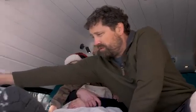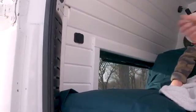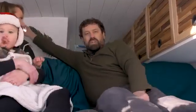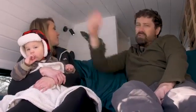Over here you've got your 12 volt outlets for charging your phone. There's one on this side and there's one on the other side because everybody always has to charge their phones at the exact same time. I think that's a rule. Back here we've got some reading lights up here too, so when you're sitting up in bed you've got some reading lights for reading a book and looking out the back.